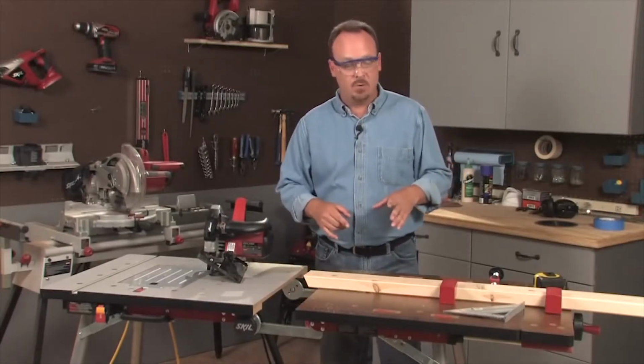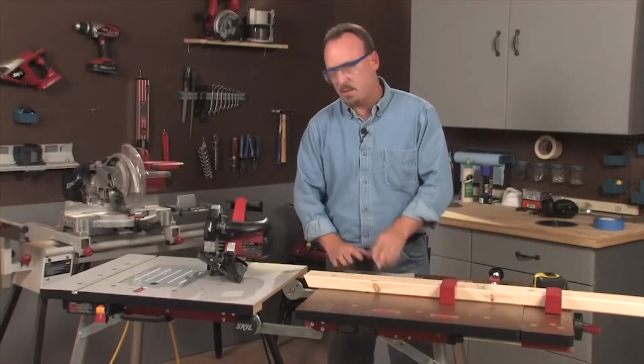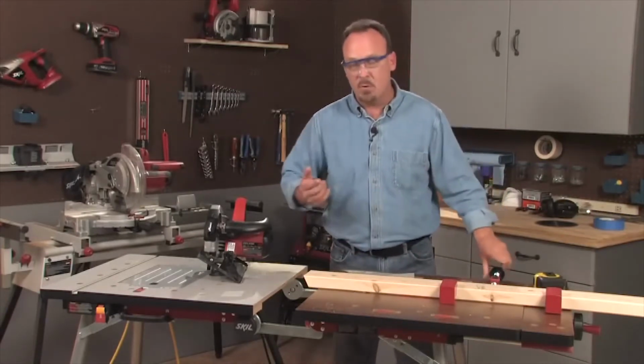I'm also going to show you how to make a miter cut, again, using this, but I need to move to the end of the table to do that. The cut channel doesn't go quite wide enough to do that, so I just want to move this down.